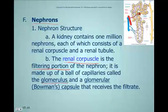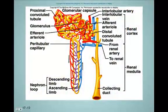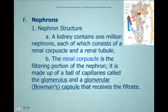So if you look here, this ball of capillaries right here is called the glomerulus, guys. And then this capsule, this yellow capsule that completely surrounds the glomerulus, red was not a good color here, is what we call the glomerular capsule or Bowman's capsule. You'll hear both terms used, glomerular capsule or Bowman's capsule. And I will try to make sure that I use both terms on the exam, okay? And so those two together make up the renal corpuscle. So again, this whole unit here is the renal corpuscle.